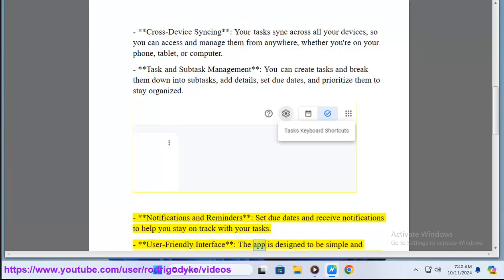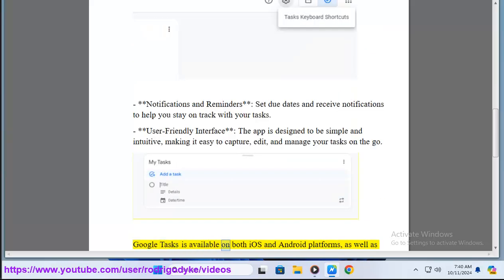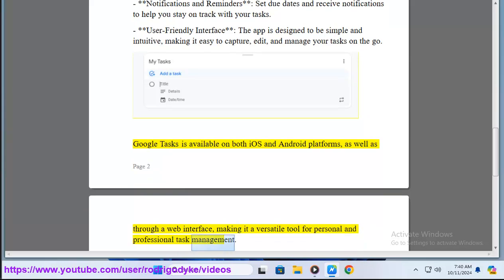User-friendly interface. The app is designed to be simple and intuitive, making it easy to capture, edit, and manage your tasks on the go. Google Tasks is available on both iOS and Android platforms, as well as through a web interface, making it a versatile tool for personal and professional task management.